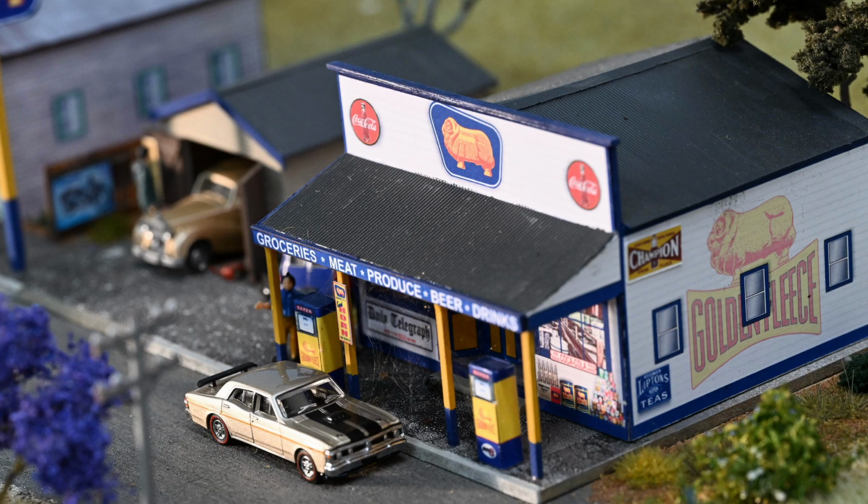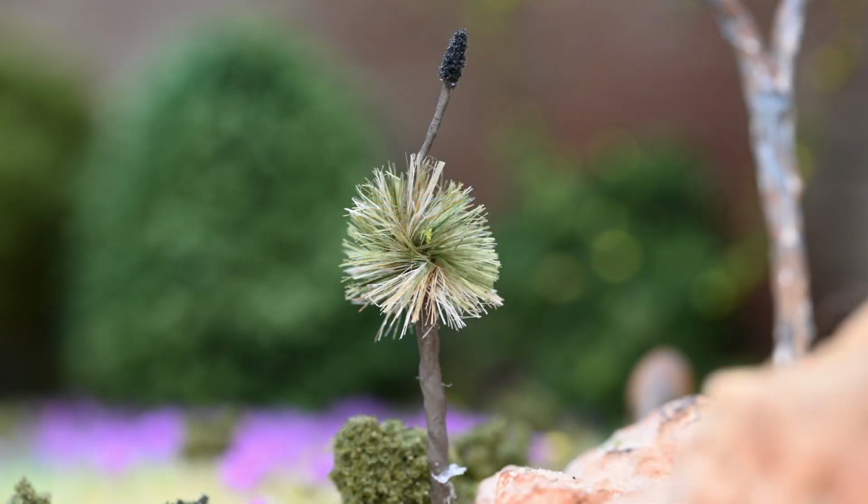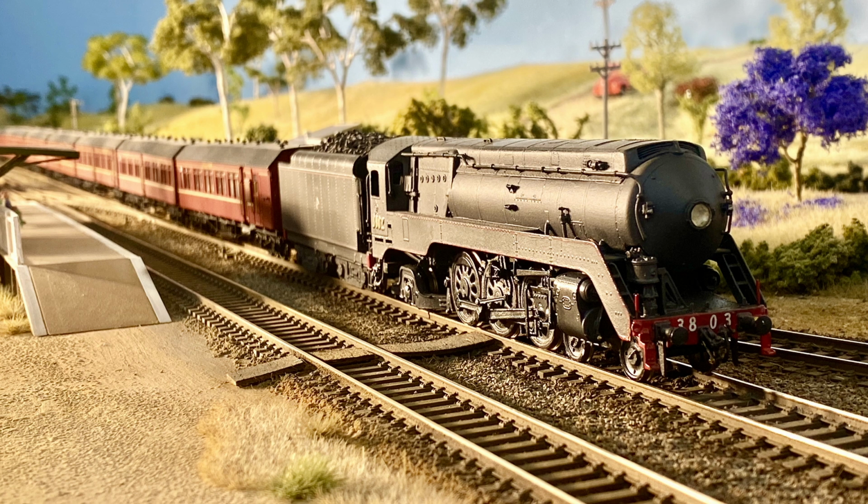Second person I want to thank is Greg Langridge. He's a member of our local Gold Coast Model Railway Club, which I'm a member of. And Greg has been a very big influence and help on the layout. He's helped to enhance the scenery to what I'd call a New South Wales prototypical look.